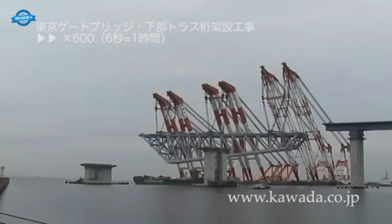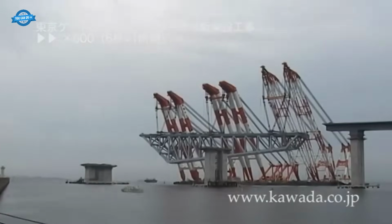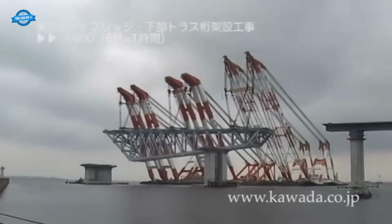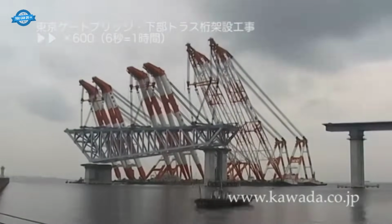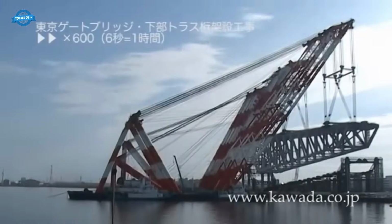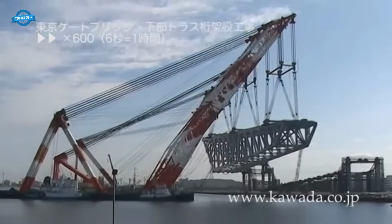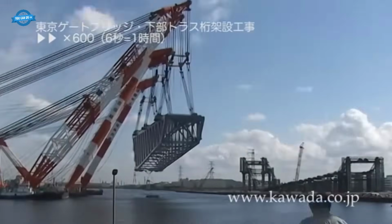With staggering dimensions, it measures 232 meters in length, 35 meters in height, and 24 meters in width. The steel weight alone amounts to approximately 6,000 tons. When considering the lifting equipment required for installation, the total weight is a jaw-dropping 7,000 tons, which equates to about 1.5 times the mass of the iconic Tokyo Tower. It was assembled on the ground in Ariake, Koto Ward, Tokyo, and Futsu City, Chiba Prefecture.